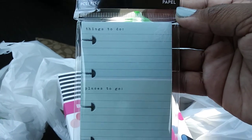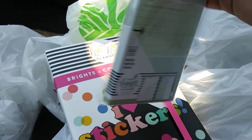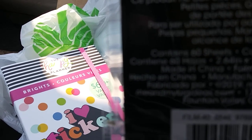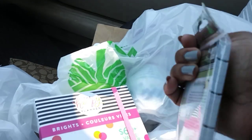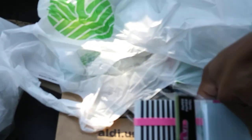And then this one here, my camera focuses. It's a little notepad. This is from the Homebody collection. And it says things to do, places to go, important reminders, and I don't know what the last one is, y'all. Oh, it's nothing, it's blank. So this was $4.99. It wasn't on sale, but I figured it wasn't bad. And this is a good way to just jot your stuff down really quickly. So that's all that I picked up from Michael's and Dollar Tree today.